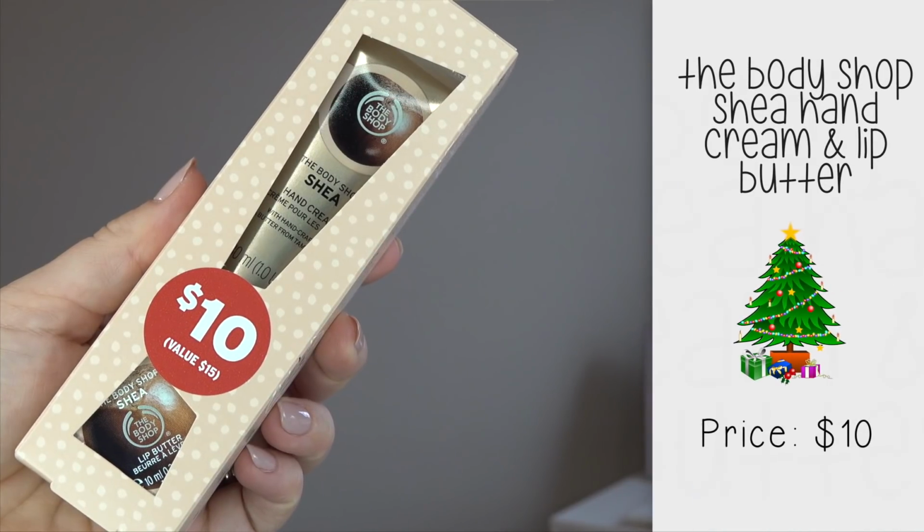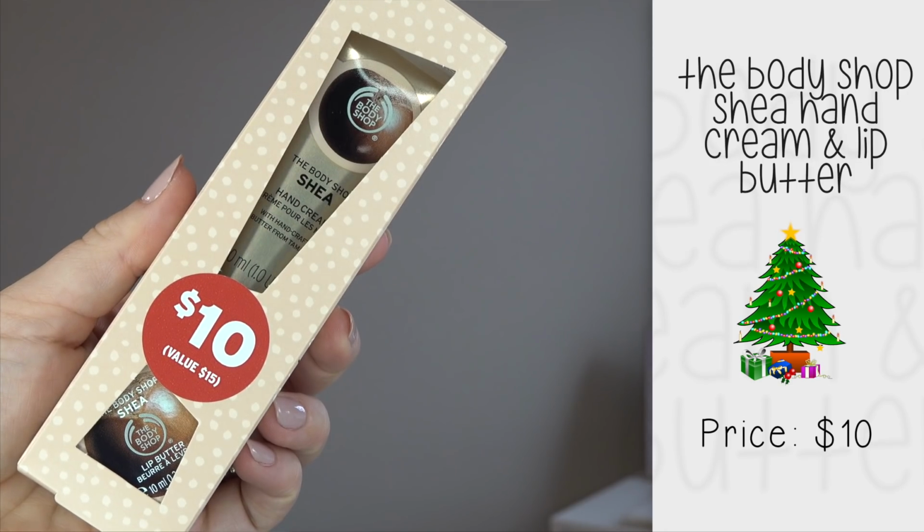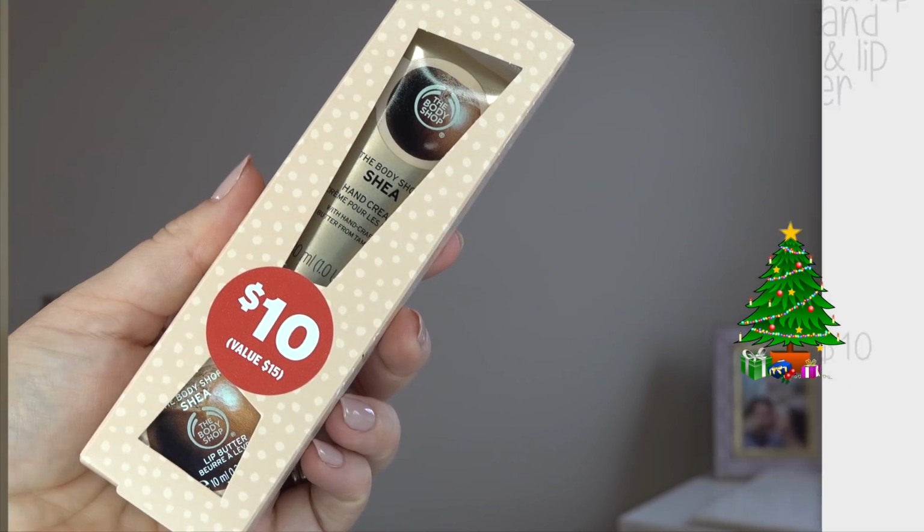This one's from the Body Shop. It's their Shea hand cream, and a little lip butter. So again, I think $10 is not a bad deal. This is a nice hand cream. They're really, really moisturizing. They remind me of the L'Occitane hand creams, just really nice for the skin, especially if you get dry knuckles or you know someone that does.